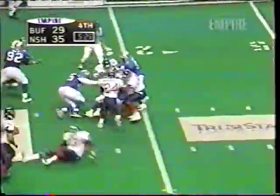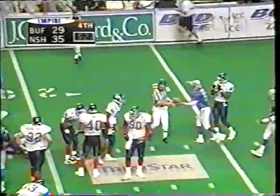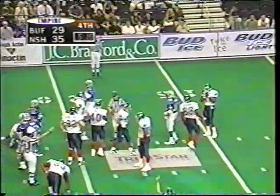Running play inside. Russell straight up the middle. More than enough yardage for the first down as he gets into Destroyer territory at the 20 down to the 18.